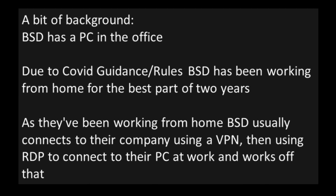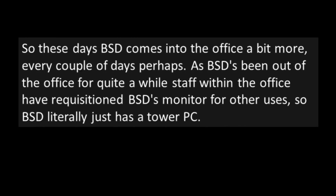A bit of background. BSD has a PC in the office. Due to COVID guidance/rules, BSD has been working from home for the best part of 2 years. As they've been working from home, BSD usually connects to their company using a VPN, then using RDP to connect to their PC at work and works off that. So these days, BSD comes into the office a bit more, every couple days perhaps. As BSD's been out of the office for quite a while, staff within the office have requisitioned BSD's monitor for other uses, so BSD literally just has a tower PC.